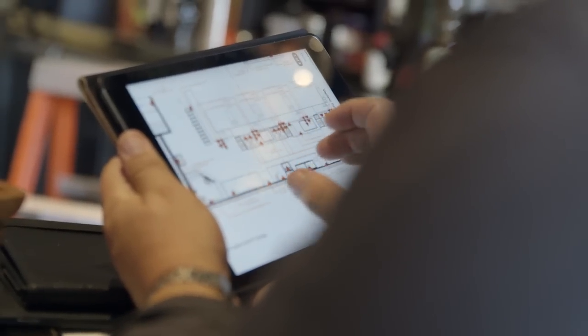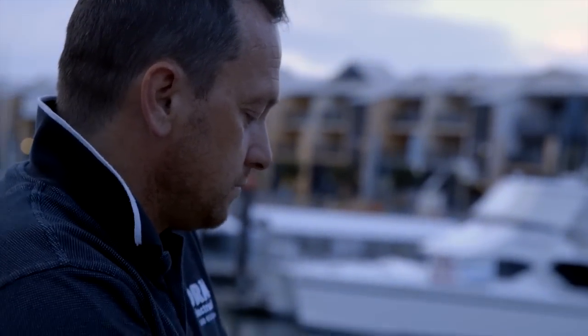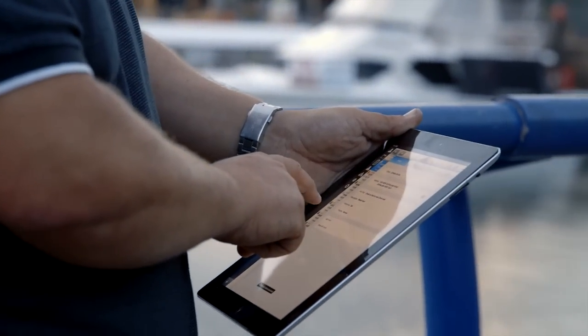The tablets and apps have given me more free time to spend more time with my family. And with the new solutions we have, I'm working less. I certainly don't work weekends anymore.